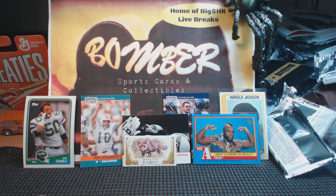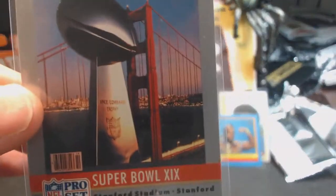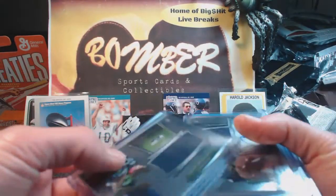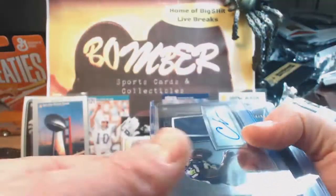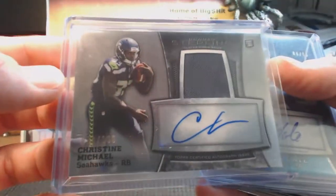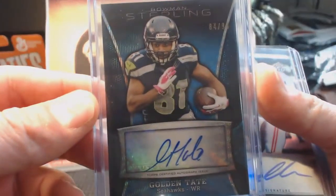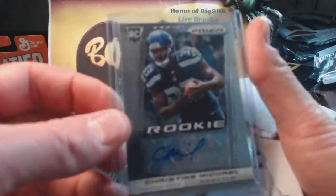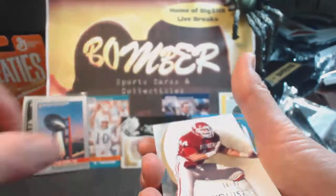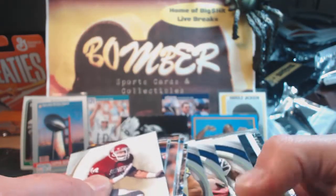All right, we're going to stick in the NFC. The Super Bowl champs got this trophy right there. Not this one from Super Bowl 19. But at any rate, we had a Christine Michael out of Bowman Sterling, also out of 100, an autograph relic. Golden Tate auto piece to 99. Jesse Williams autograph from Leaf Draft. Another Michael out of Prism. And then here are your base, including Boz from Exquisite.